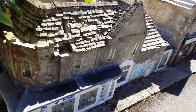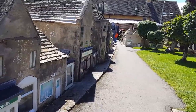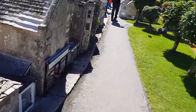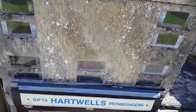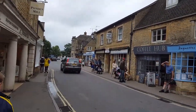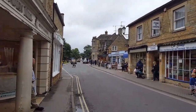And you can see how carefully they've even done the shop displays. There's the Londis and the gift shop. I'm not sure if we can find the place where we had our lunch. Oh, look. Hartwell's. So having seen the model village, here is a little bit of the actual village. And a close-up of my son. So handsome. No.